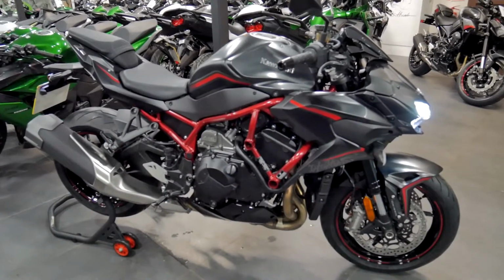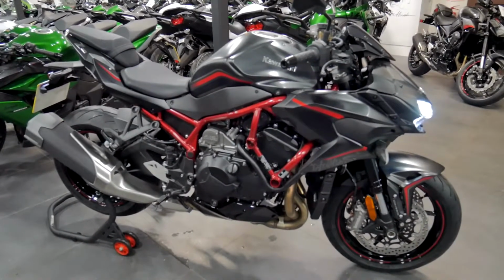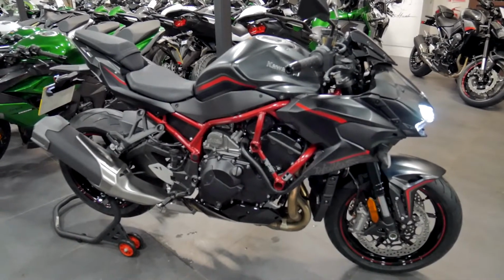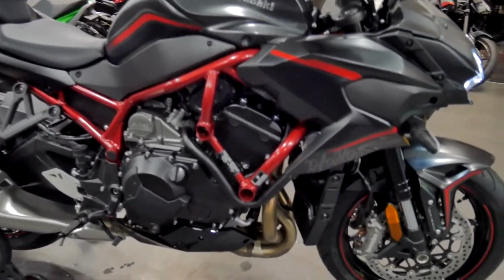We'll have another little look at the instrumentation in a moment and the settings you can go through, but for now let's just take a little look at the machine itself once again, and just go a little closer for you so you can see some of the detail on it.